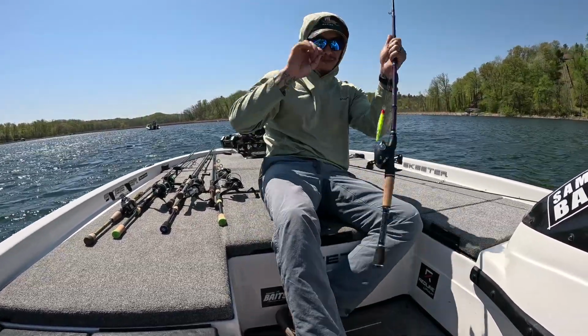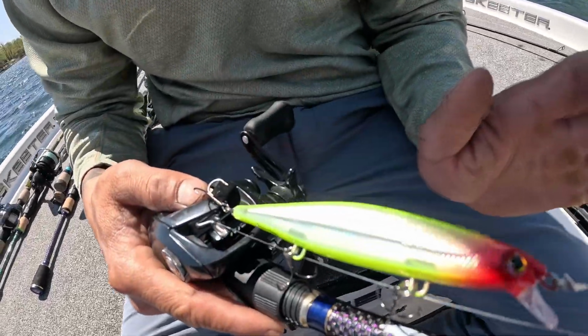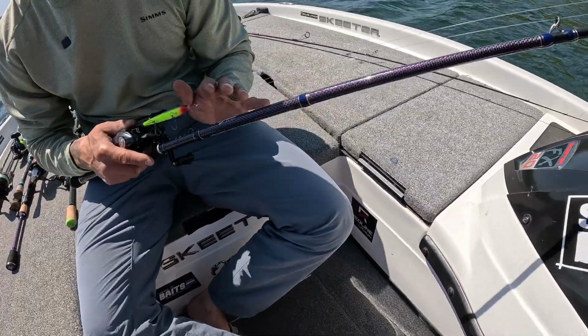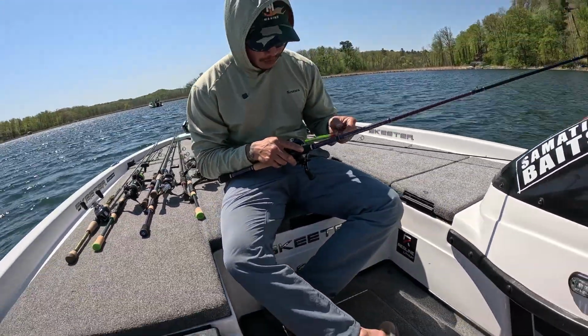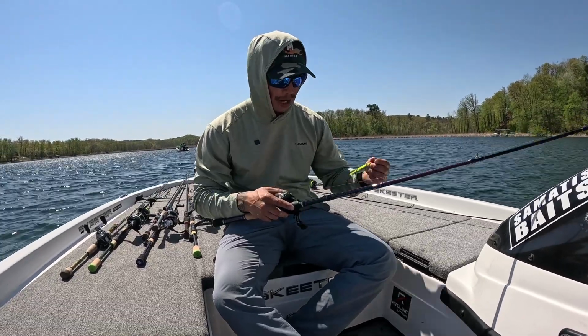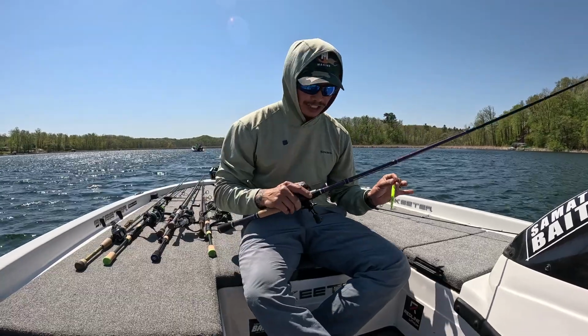All right, next. You can't go to Mille Lacs in the springtime without a jerkbait. And this is probably one of my favorite jerkbait rods that I've ever held. One of the nice parts about this is it's made like a premium jerkbait rod, but at the same time, it's price point friendly. So I think Halo did a great job with this rod.